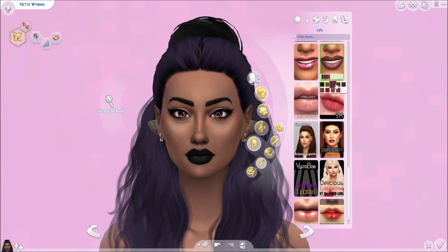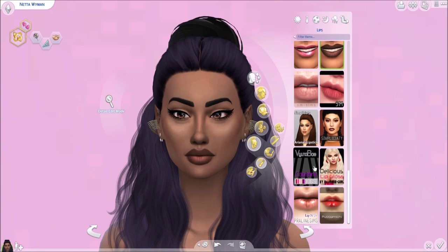I love them. Next up, we have this Color Shine lip gloss, and this is my first time looking at it. It's just like a juicy lip gloss. If you like your Sims to have juicy lips, then this is definitely for you. I think it's really cute, but I just don't think that this Sim matches these juicy lips. Well, she does in the red. That's really cute. But yeah.